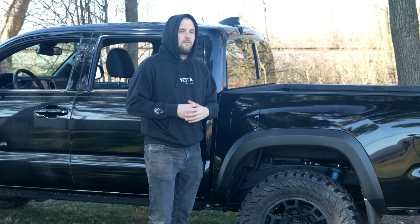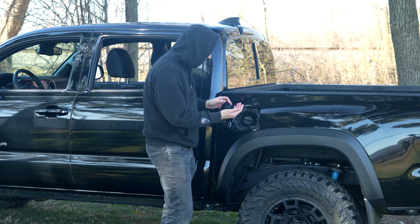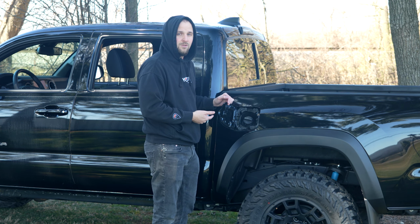So the next helpful hidden feature has to do with your gas cap. I know a lot of Tacoma guys complain there's no holder for the cap. And technically you are right, but there's a real simple solution built right in.